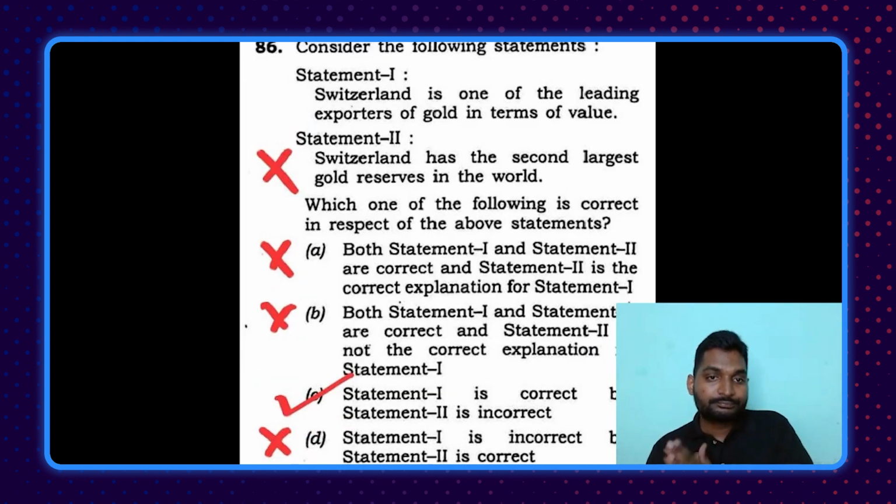Moving ahead, again, two statements. Statement 1 said, Switzerland is one of the leading exporters of gold in terms of value. And statement 2, Switzerland has second largest gold reserves in the world. Again, as part of the YouTube videos and Dominate Prelims workshops, we had learned how UPSC adds overemphasis to statements when it frames incorrect statements, and we had also learned how superlatives are used to fool the students. Say for example, here the superlative is largest, second largest XYZ in the world.